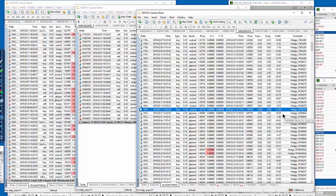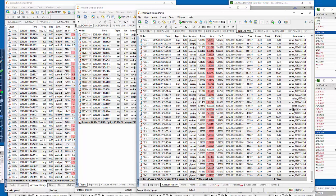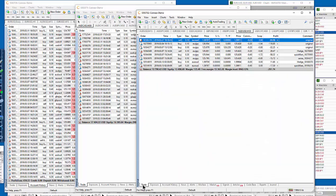Every time, right? So anyway, that's just what I wanted to show you, because sometimes one trade might hedge and quick fix 20 or 30 times. Other times it might hedge and quick fix once. But most of the original trades that go in never hedge and never quick fix, because they come out just fine before they go negative enough to pick up a hedge. Okay, so anyway, that's what's happening with the EA.